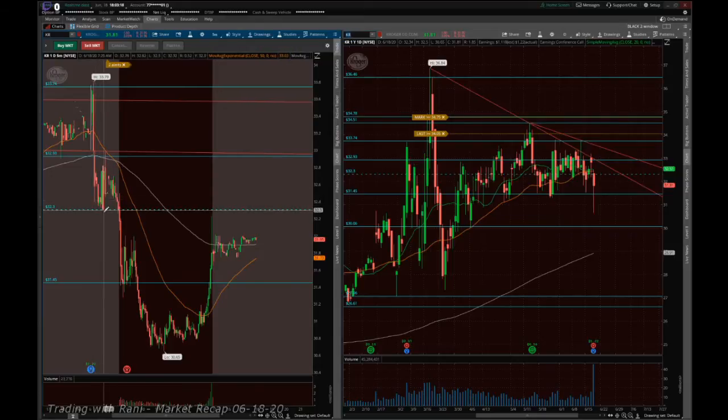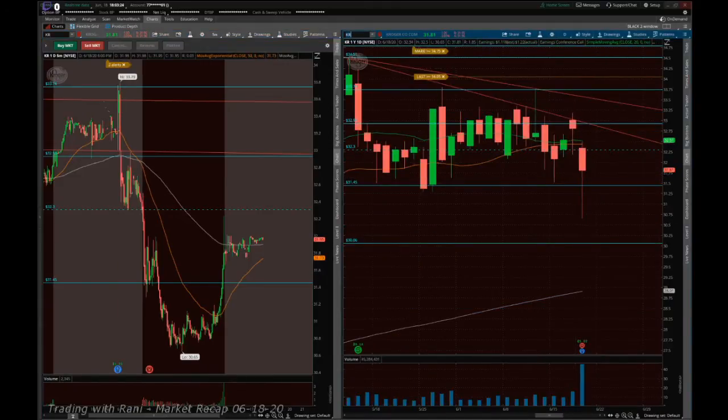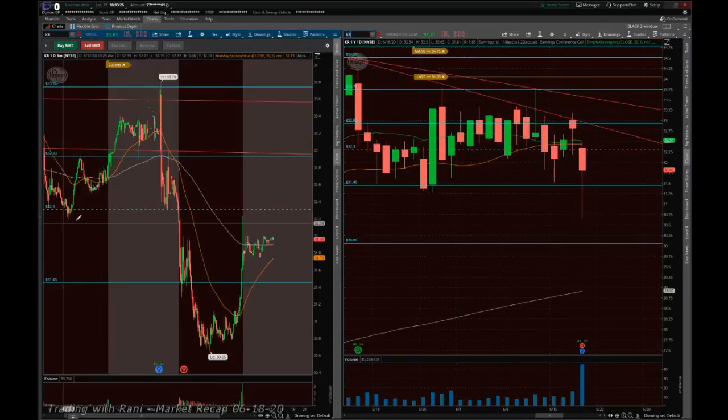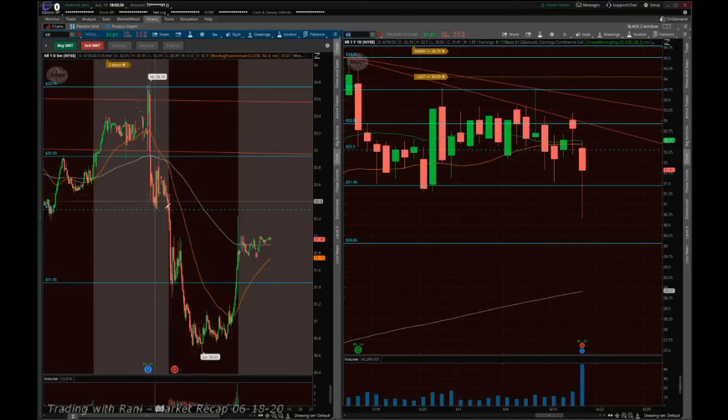If you look at the daily on the right side, it did not get below the prior day's low in the overnight session. So this little tail right here, Kroger managed to stay above that during its decline in the overnight session, which is the pre-market session this morning. The earnings were reported pre-market today.